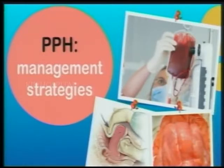And today I'm going to talk about postpartum hemorrhage, and I'm going to stick only to the management strategies, because I think all of us know that PPH is probably one of the worst things that an obstetrician can face as part of our practice. If we look at a very simple definition of postpartum hemorrhage, it's best defined as blood loss that results in hemodynamic instability and necessitates transfusion.